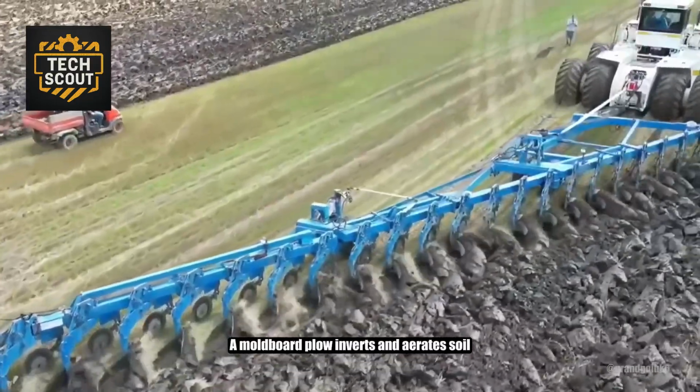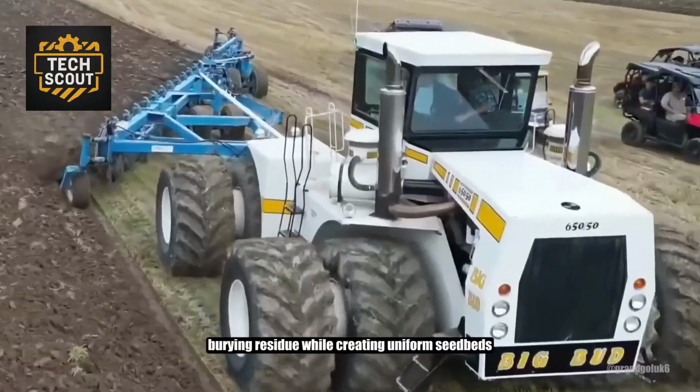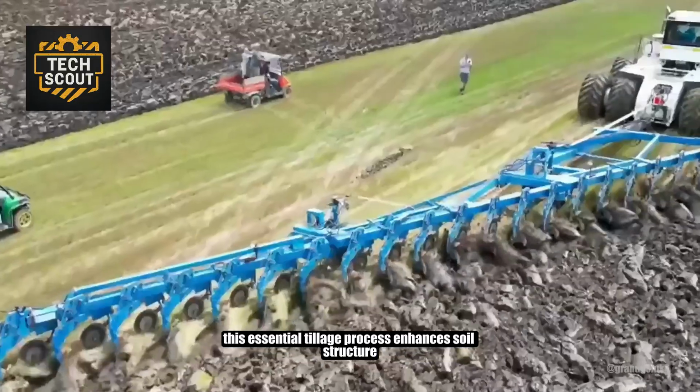A moldboard plow inverts and aerates soil, burying residue while creating uniform seed beds. This essential tillage process enhances soil structure for planting.